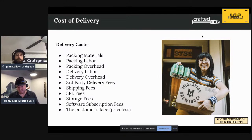And if we don't have the ability to do it all in-house and we're using a third-party logistics company, what are their fees? How are we going to be able to manage that? If we are having cans stored, what are those storage fees? We can't do this with just a straight POS system. We're going to need additional software. We're going to need something that ties in with shipping and our DTC software.